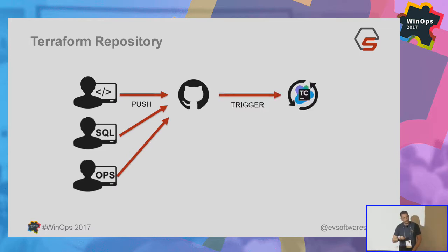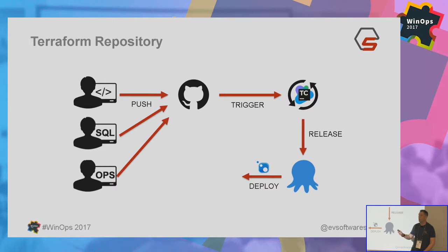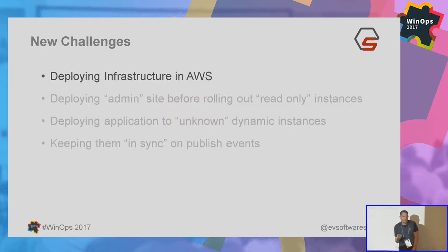We still had the same flow going on inside the build pipeline. So again, we could trigger a build, we could create a release, and the release is based on a NuGet package. However, it creates a new issue. Well, now we've got to deploy this stuff. So how do we go about that? The new challenge is deploying the infrastructure in AWS.